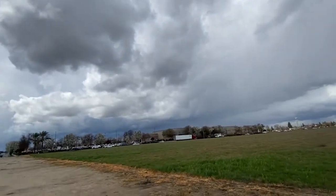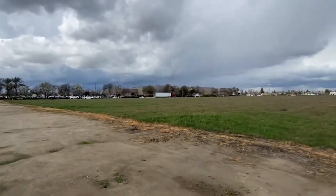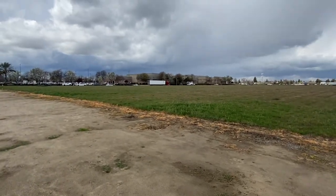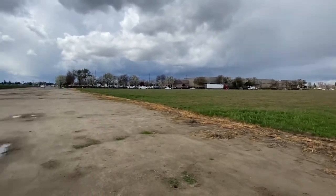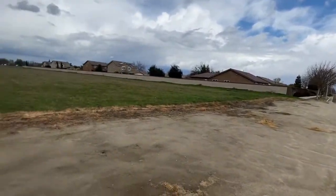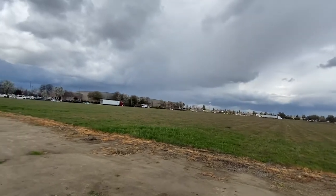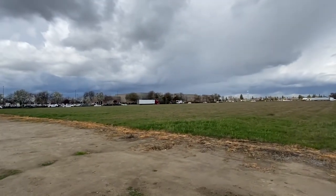I am really positive about this one right now, so we gotta keep an eye on it. If it does lightning any second, we're gonna be in chase mode. But yeah, you can just see all these little cells everywhere just lining the sky, which is really cool. So we're gonna keep our eyes on this one right here and see what's going on.